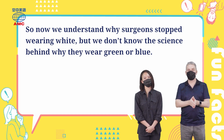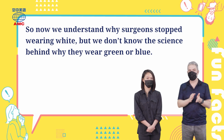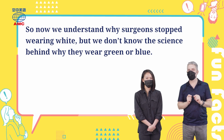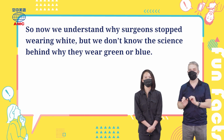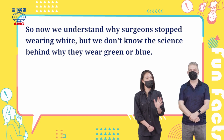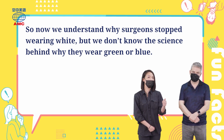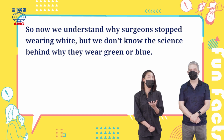And as the article says, so now we understand why surgeons stopped wearing white, but we don't know the science behind why they wear green or blue. Right, from the first day's text, we know why surgeons don't wear white scrubs, but we still don't know why they choose green or blue clothes. So why do they wear green or blue now?